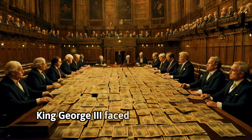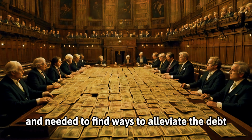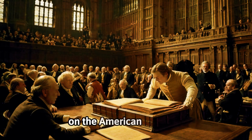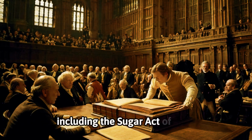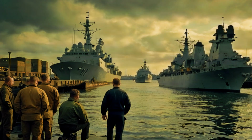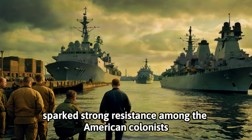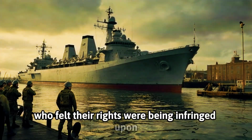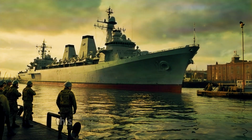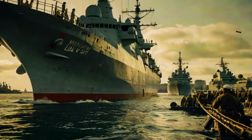King George III faced immense financial pressure and needed to find ways to alleviate the debt. To do so, the British government implemented a series of tax measures on the American colonists, including the Sugar Act of 1764 and the Stamp Act of 1765. These measures sparked strong resistance among the American colonists, who felt their rights were being infringed upon, especially since they had no representation in the British Parliament. This led to widespread protests and boycotts within the colonies.